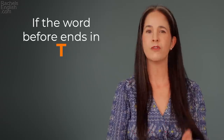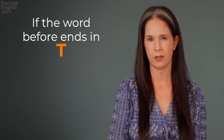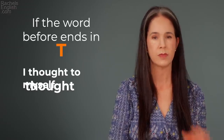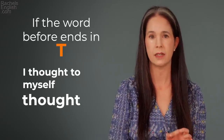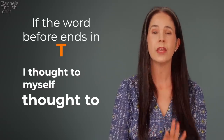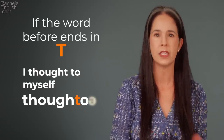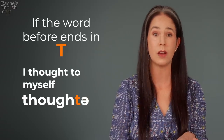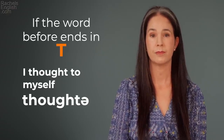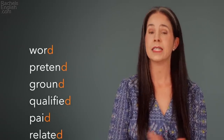Now, if the word before ends in T, you'll just want to make one T sound, not two. For example, I thought to myself. Thought ends in T. To, or t, begins with a T. We link with a single T. So it can feel like we're dropping the T in to and just linking the schwa to the end of the word thought. I thought to. Thought to.